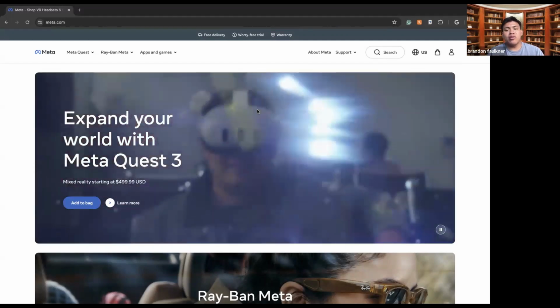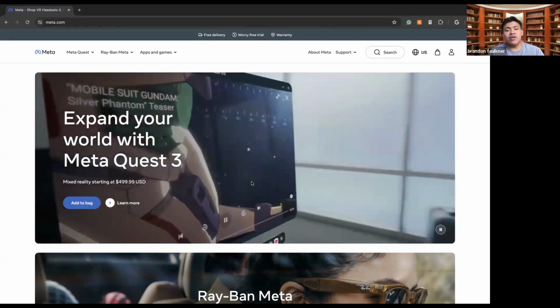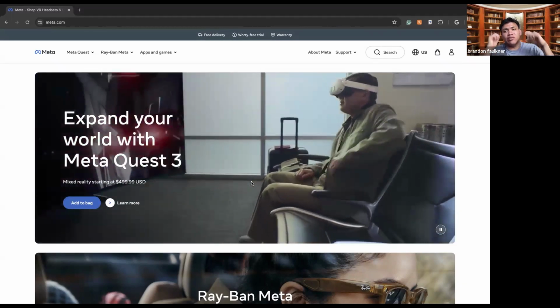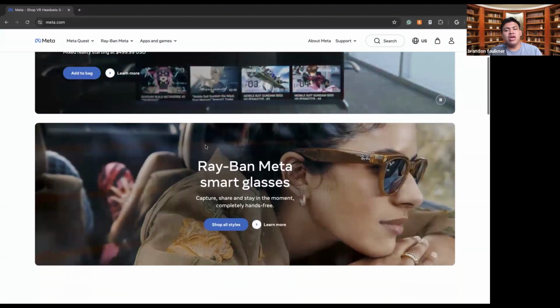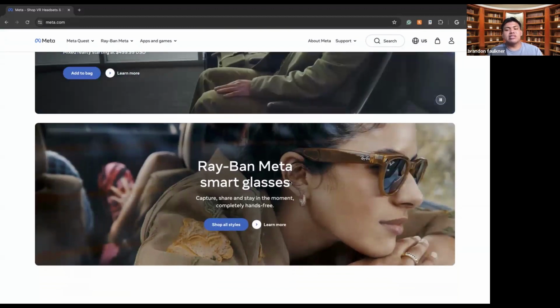You can take it on the go, like how they're utilizing it in a mock airport here. So you can see your videos. You can have your headset ready to go, and the MetaQuest has little speakers that direct towards your ears, so you can hear everything. And then there's also Ray-Ban Meta smart glasses as well.